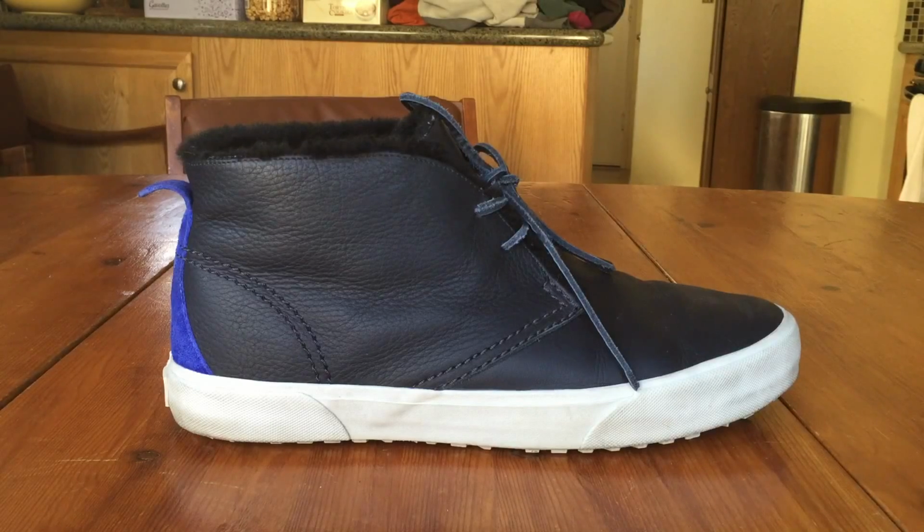When I'm looking for a shoe, comfort is definitely the first thing that I need. So this shoe kind of answered everything on my checklist. It's very comfortable, it's practical, it looks awesome, and it's versatile. You can wear it with anything. So I was very happy to pick these up.